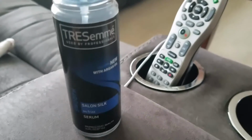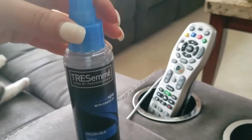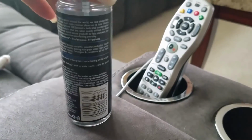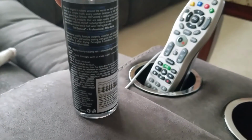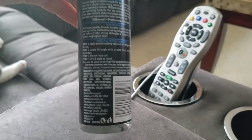It's also nice that this is safe on color treated hair. I do dye my hair dark brown now, and I had highlights for years, and my hair would often feel dry. It just feels more full of life now when I use this product, and I'm just really thankful that I found it, and I'm really happy with it.